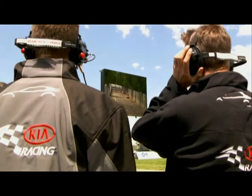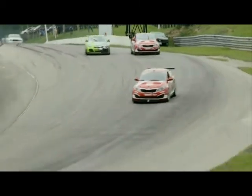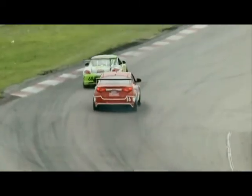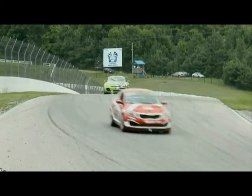Motorsports is always about pushing boundaries. It's one thing to line up against the heavy hitters. It's another altogether to beat them. How well they do at the track will go a long way to changing the public's perception and drive sales at the dealership.